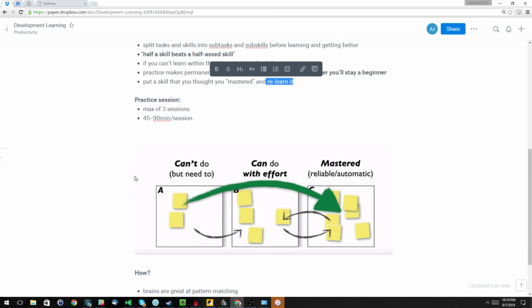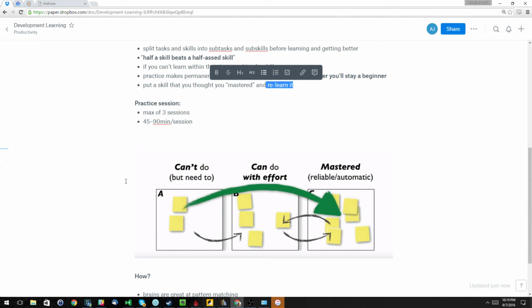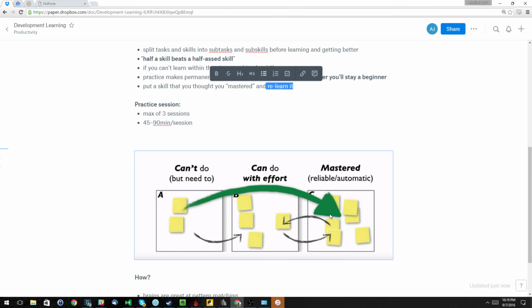And she also had a cool graph that says, this is how you categorize your skill set. You have A, can't do but need to. This is something that you want to learn. This is absolute beginner. Can do with effort. This is like, I can do it, it just takes me some time, it's a little bit difficult, I don't completely understand it. And mastered, that means that you can reliably do something. And the idea is to go through these stages as quickly as possible.